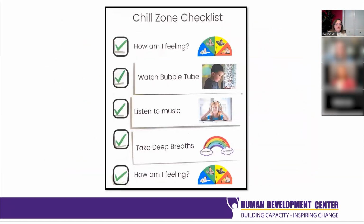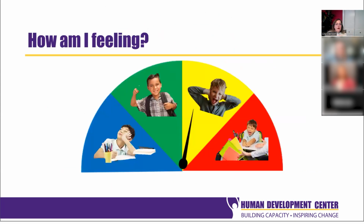And so this is kind of what it looks like when the student picks what they would like to do. You can also add a time feature, 1 minute for each activity, and with your timer as well. This is the example of how am I feeling when I check in. And you could differentiate your activities if you're blue, yellow, red. Hopefully before we get to red, we're getting into that chill zone or calm down area.